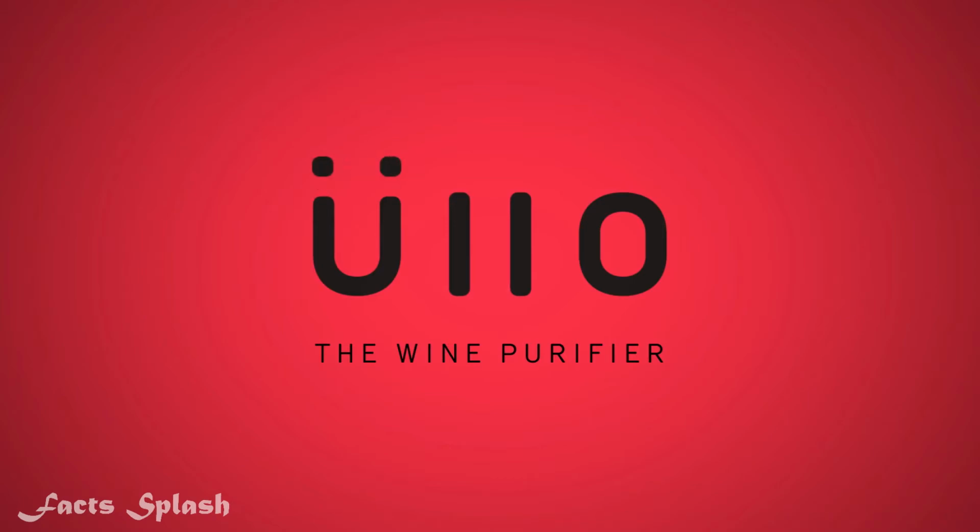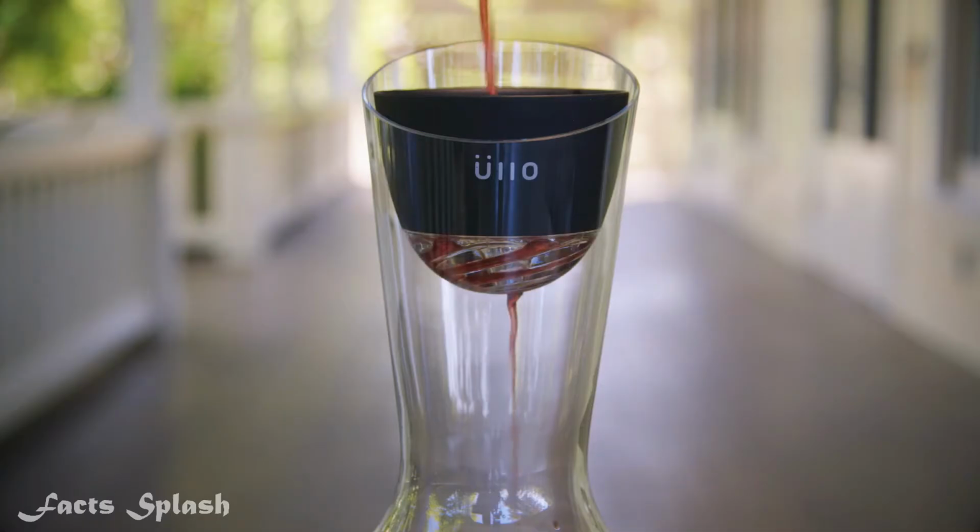I didn't doubt that it was possible. I did doubt whether it could be done without hurting the wine, but now Ulo's a reality. We can take sulfites out of wine. It's the first product to do that, and it's a risk I'm glad I took.